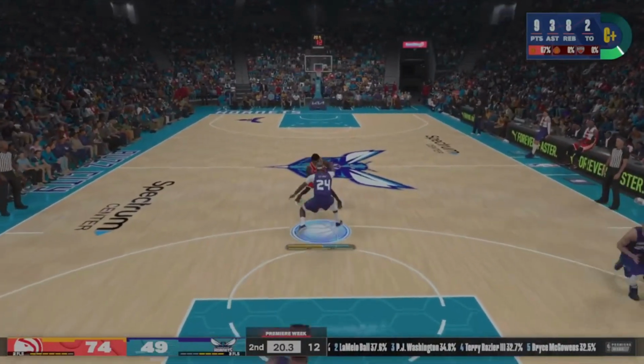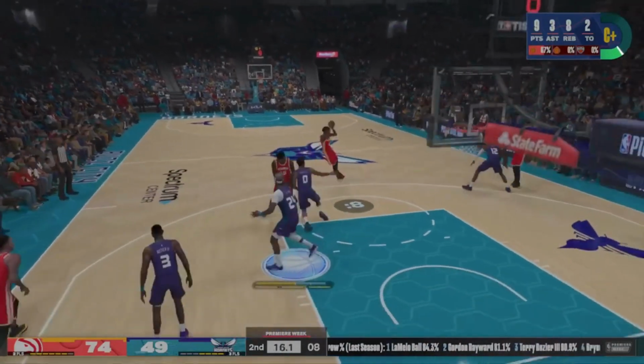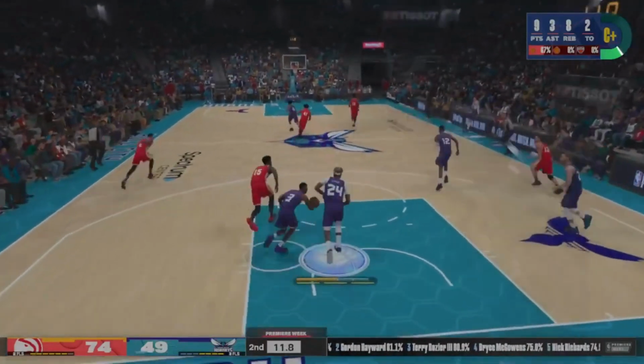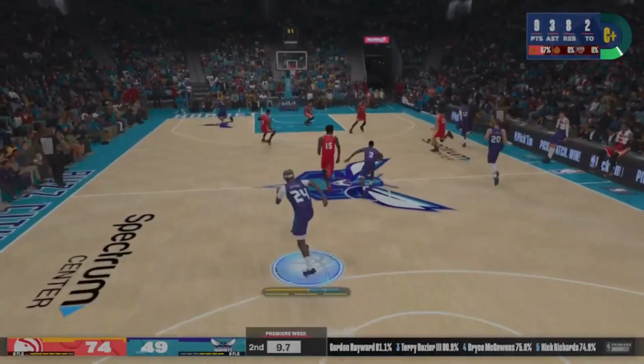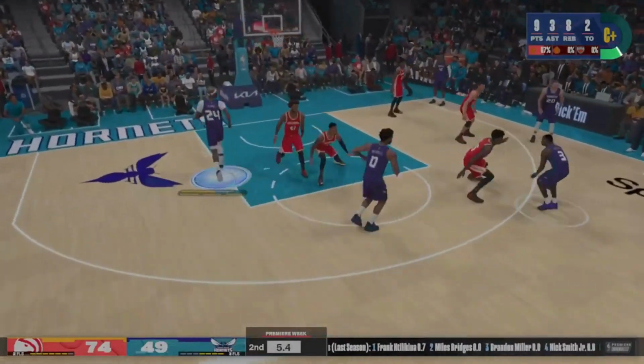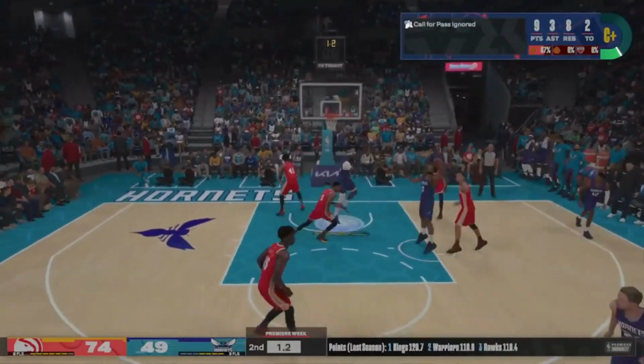They were on 60 overall. Capella against MP. Stuff the stat sheet, but the shooting percentage. A 3-pointer, no good. Capella against Rozier. Lets it go from deep. And they get it back.